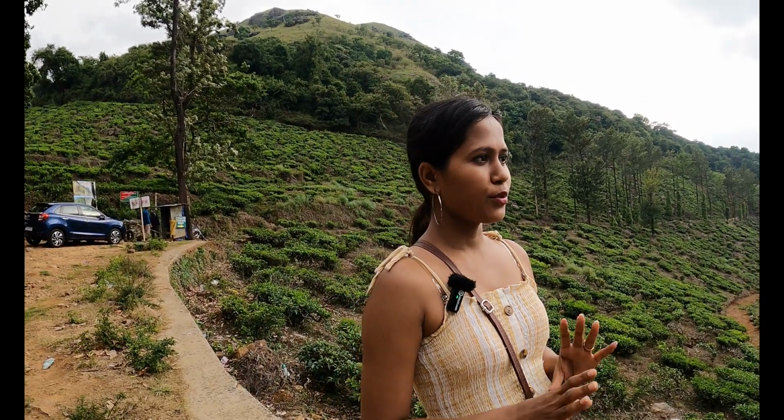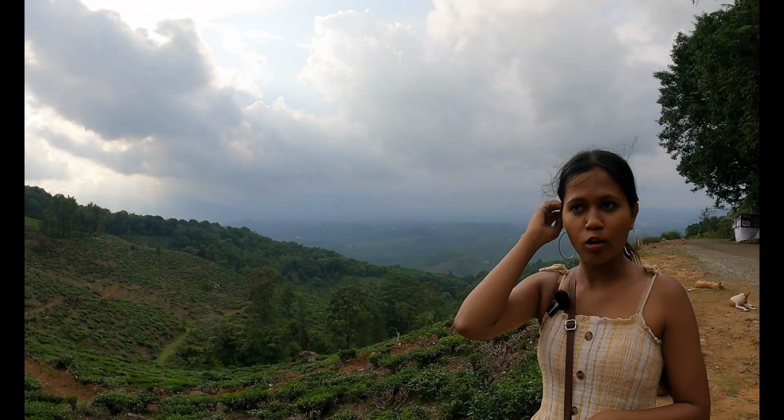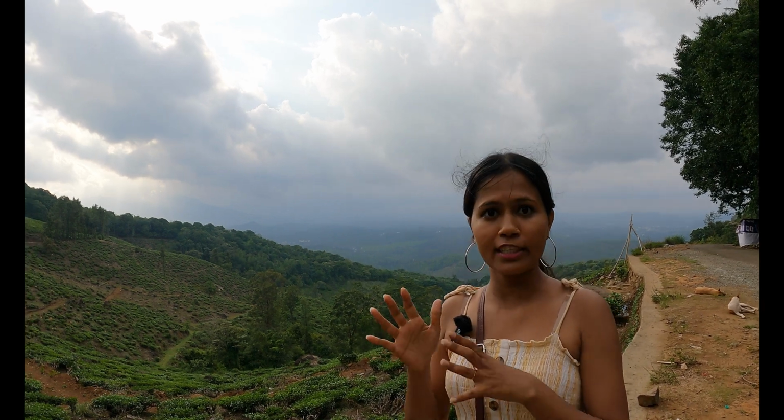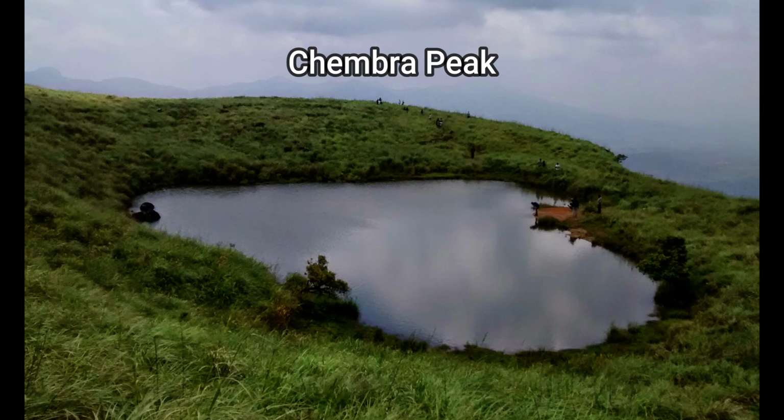Chembra Peak trekking start point. So there is the peak known as Chembra Peak. To reach that, we have to trek from this spot almost 3 to 4 kilometers. It's a difficult level of trek. It requires almost 3 hours to reach the peak. At the peak, you can see a heart-shaped lake.